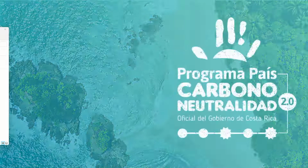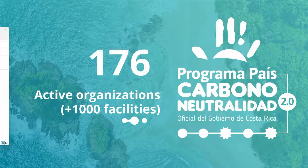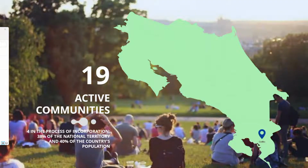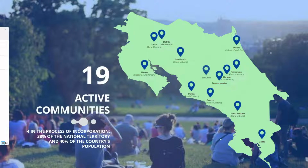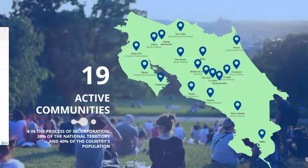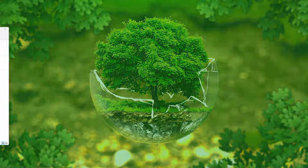We right now have around 176 organizations, active organizations in the program, around 1,000 facilities participating, and 19 active communities that are in process, but it implies 38% of the national territory and 40% of the country's population. Then I think it's very interesting.